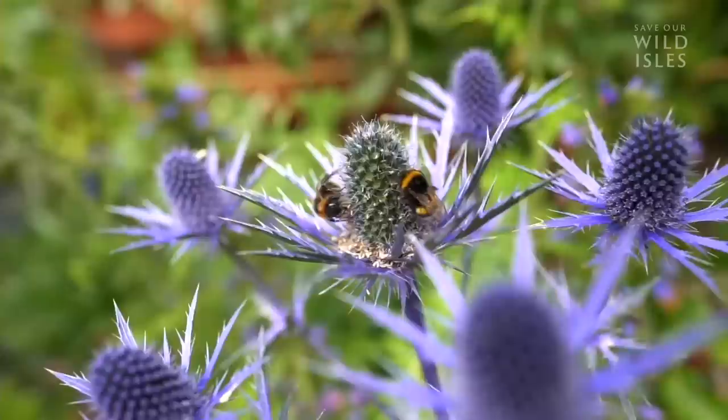Start small. And I mean, the result of this garden is just little bits year on year. So when I first started, it was all lawn, it was all roses. So I just started taking small patches out and replacing them with things that I thought would be better for wildlife. And that's what people can do.